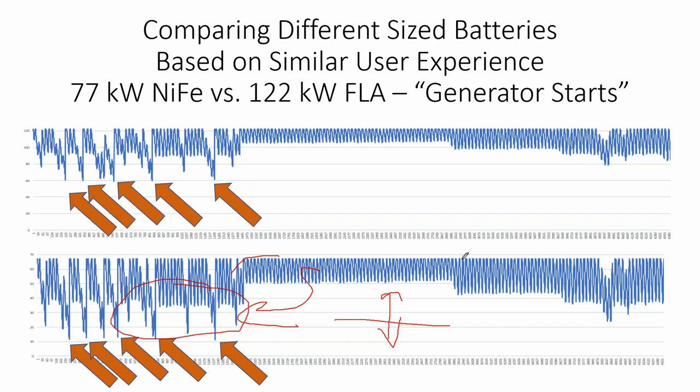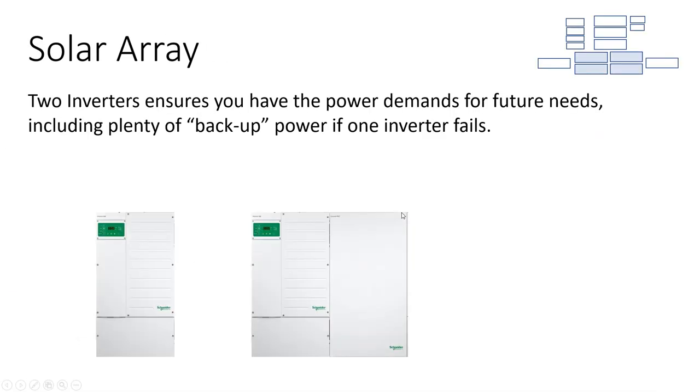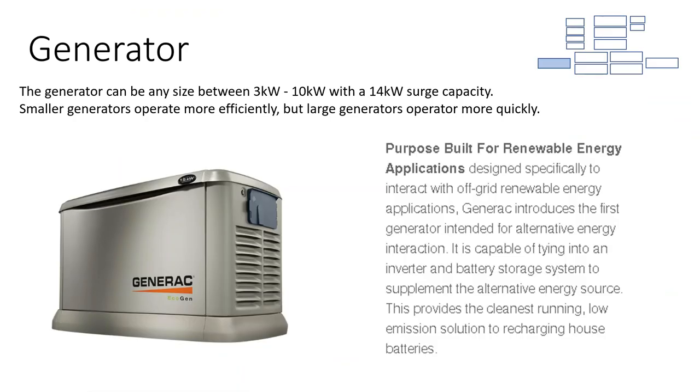And so you don't necessarily need a generator that provides its own control system on top of that. In fact, you could be overcomplicating it by specifying what, say, Generac says is their generator for an off-grid system. I'd say not even the generator companies know exactly what the best configuration is for a generator, a battery, and a solar array.